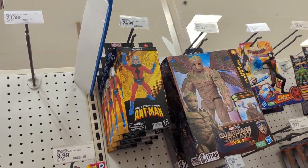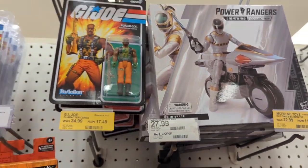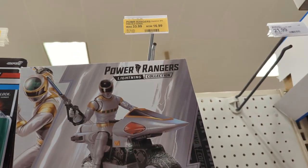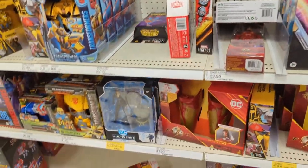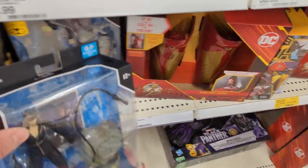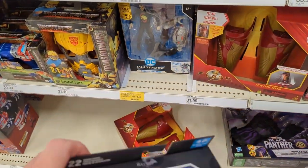Club Obi-Wan. Ant-Man, not on clearance. This guy on clearance for 17. I don't know which one is Doral. I'll have to scan and figure it out, although I have the Centurion, so I really don't need another one. Well, we got stuff getting moved around. So here's Catwoman. There's Project Superman. That's the one on clearance.